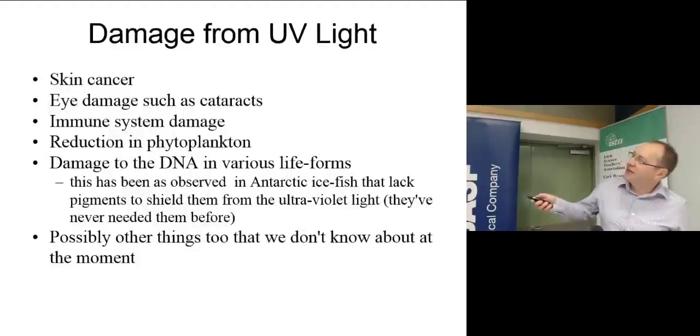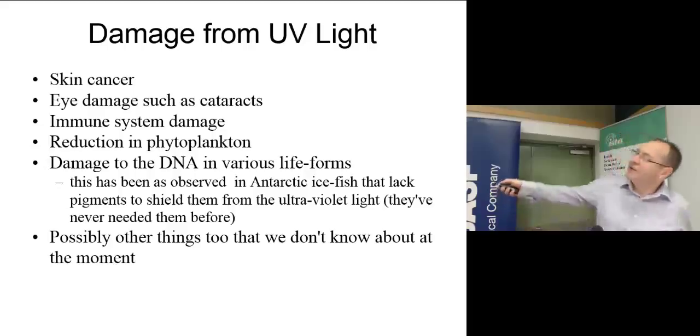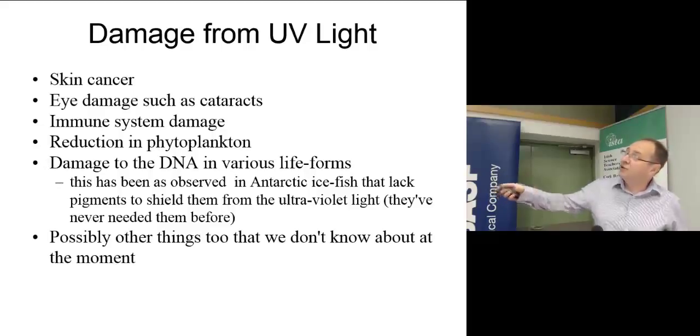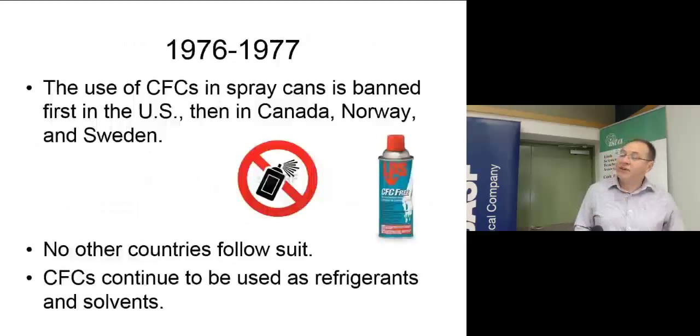Not only will it give us skin cancer, it can cause damage to the eyes, form cataracts, it can affect the immune system, it can reduce phytoplankton. It doesn't just affect us, it affects ecosystems, plants, vegetation, and in fact, as we now know from measurements in the Antarctic, we can see that there has been damage to DNA in various life forms when the ozone hole is present. So the impact is clear. It's a very damaging situation, and we need to do something about it.